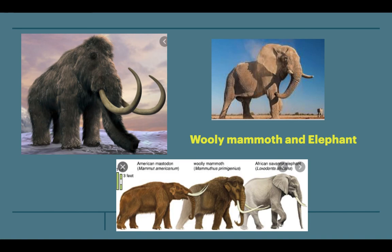Why don't you think about which one of the prehistoric beasts is your favourite and see if you can find out a little bit more about it. Perhaps you could draw a picture and send it to me. I love to see pictures of your work.